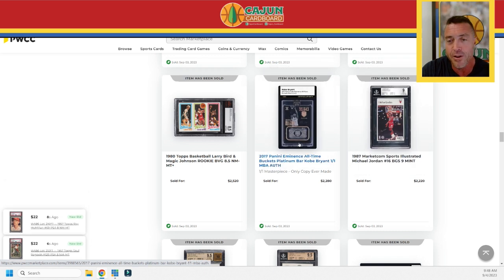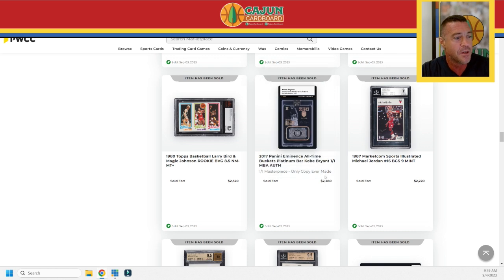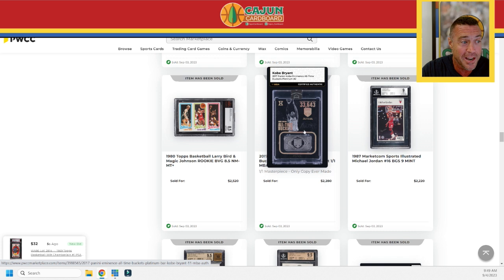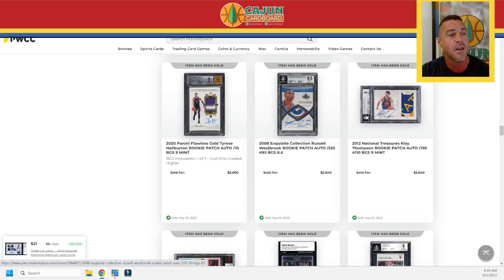Kobe Eminence. Every top 100 PWCC recap I do, there's always at least one Kobe Bryant Eminence card. Every single PWCC Weekly Auction, 2,280. This one looks to be a 1 of 1 masterpiece, so that does make it a little bit unique, I would say. BVG 8.5. Bird Magic Scoring Leaders Rookie does 2520.